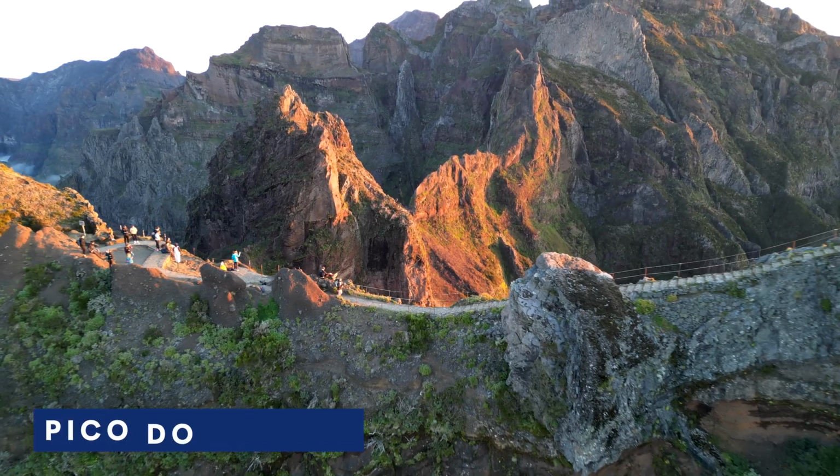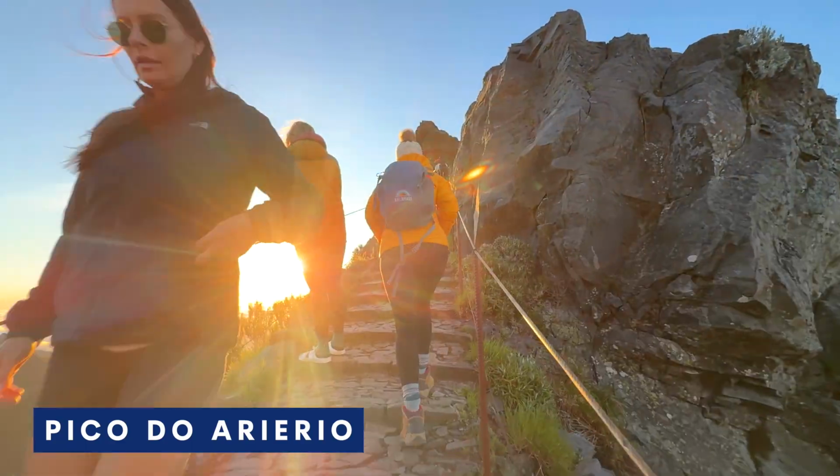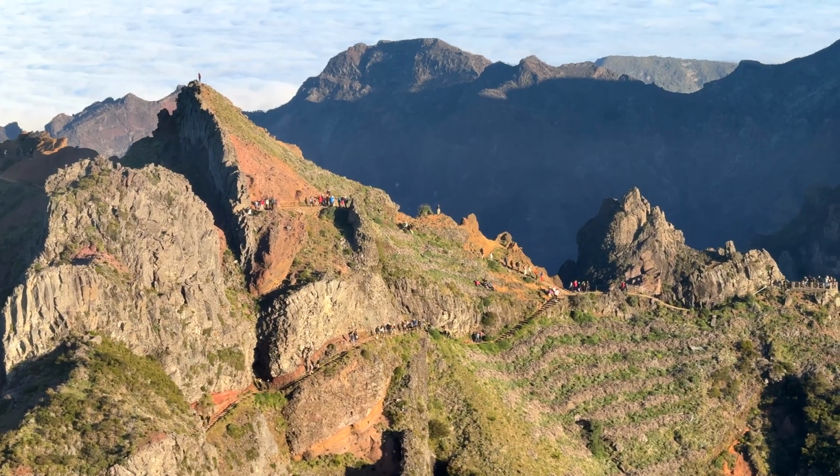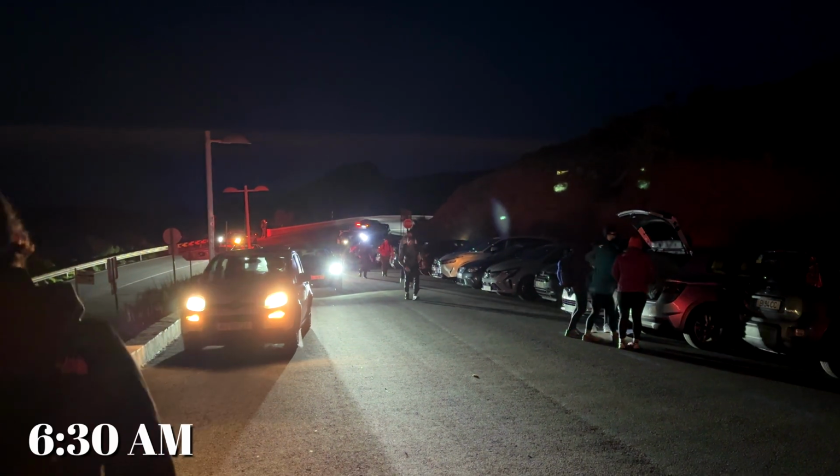This is arguably the most popular thing to do on the island, and so expect a lot of crowds. There's a big Instagram versus reality scene here. So we started hiking out here around 6:50 in the morning. We got to the parking lot around 6:30, which was an hour before the sunrise. And there were still a couple spots left, but it definitely filled up right after we went.